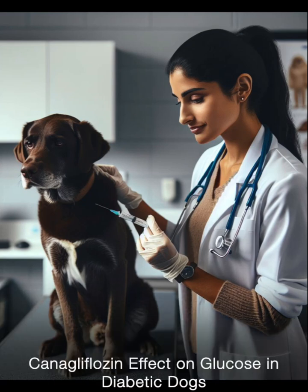Diabetes mellitus, a common endocrine disorder in dogs, often requires lifelong insulin therapy to regulate blood sugar levels. While insulin is crucial for managing this condition, achieving optimal glycemic control can be challenging. There's always a quest to refine treatment strategies and improve the quality of life for diabetic dogs.